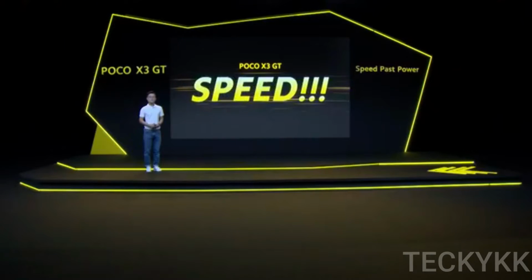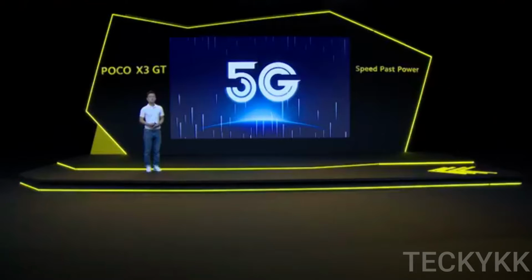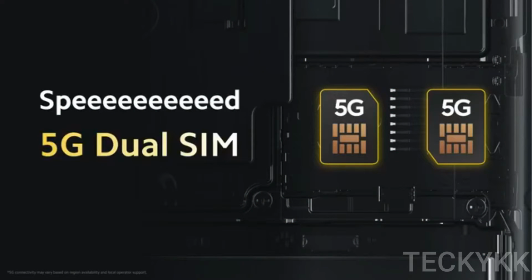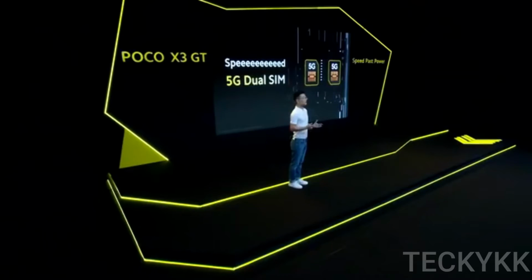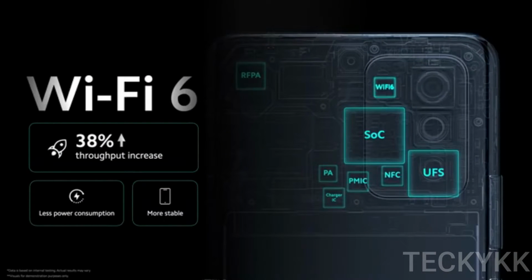What about the speed? That's where 5G comes in. POCO X3 GT will be our first 5G model under the X series. But not just any 5G. Thanks to Dimensity 1100, the POCO X3 GT will support dual 5G SIM card. Now to make things clear, both SIM cards will be able to support 5G at the same time. There are still a lot of devices on the market that support dual SIM, however, only one 5G SIM card. Dual 5G is the way to go. Other than 5G, X3 GT also supports Wi-Fi 6, which allows more throughput increase compared to Wi-Fi 5.